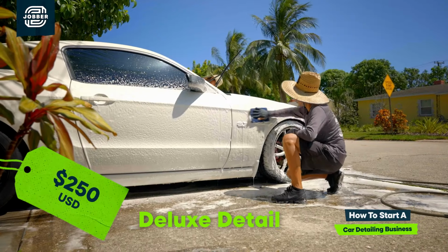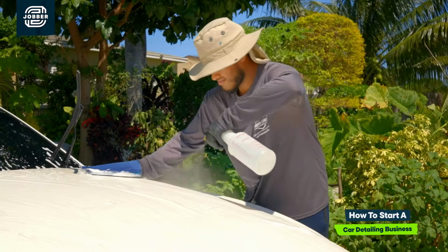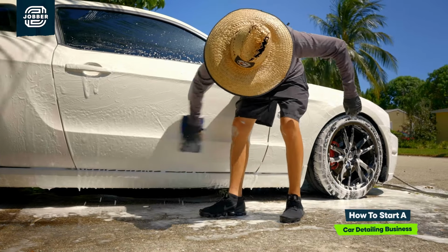That job was $250. Clay bar treatment consists of removing all of the contaminants that the regular wash couldn't take off by itself. So that's why we're going to follow up with a clay mitt or a clay bar and remove all of the contaminants bonded on the paint.